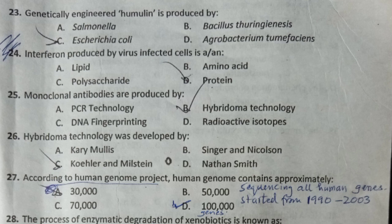So let's begin. MCQ number 23. Genetically engineered humulin is produced by A. Salmonella, B. Bacillus thuringiensis, C. Escherichia coli, D. Agrobacterium tumefaciens. The correct option is C. E. coli.